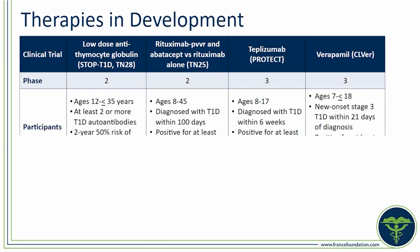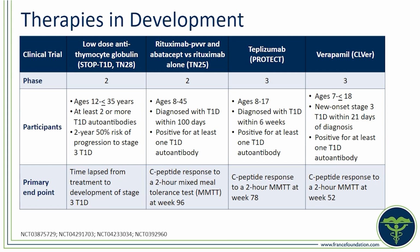There are other therapies that are being studied to impact the natural history of type 1 diabetes, starting on the left with low-dose antithymocyte globulin, or STOP T1D. This is a TrialNet study in patients who are in stage 2 of type 1 diabetes, ages 12 to 34 years, who have presence of islet autoimmunity and a high risk of progression from stage 2 to stage 3 based on metabolic markers. After receiving ATG, or antithymocyte globulin, these patients will be followed to see how long it takes to develop stage 3 type 1 diabetes, looking at an endpoint of median time to diagnosis similar to the teplizumab data that we looked at earlier.